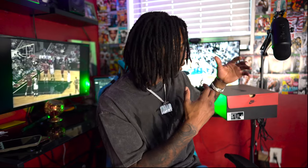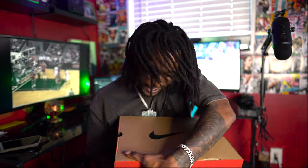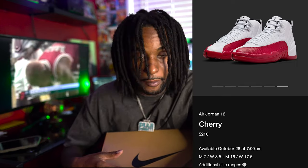So let's go ahead, I just want to hold them. You know what I'm saying? I just want to hold them. But what I did this morning, man, I woke up this morning. This shoe does actually come out October 28th, which is 4 more days. They retail at $210. You can probably cop it on the Sneaker app.